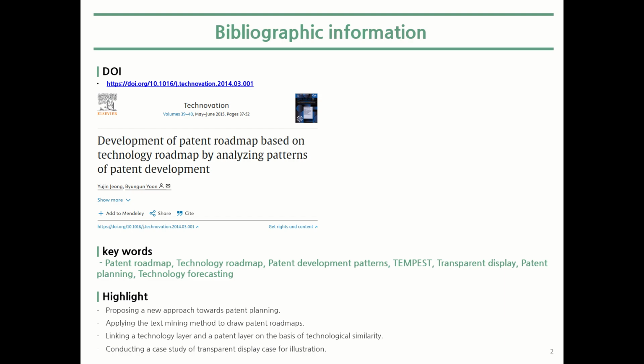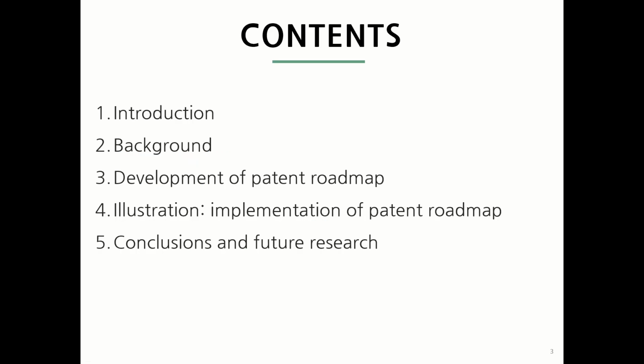First, the bibliography information of the paper. The paper was published in the journal TFSC in November 2024, and the keywords and highlights of the paper are as follows. The table of contents is the same as the table of contents of the paper.